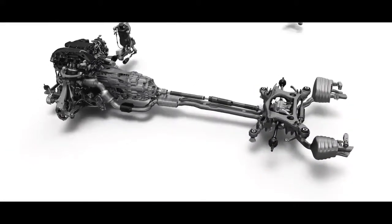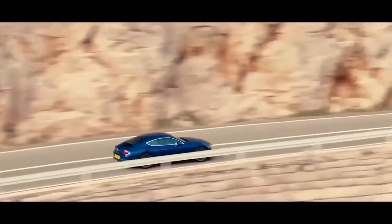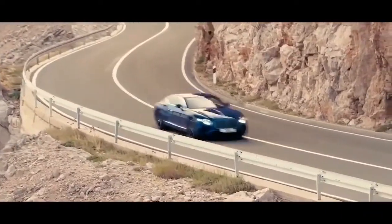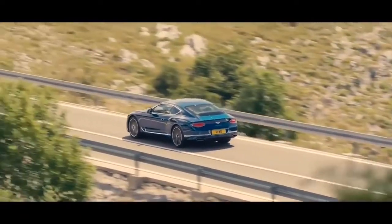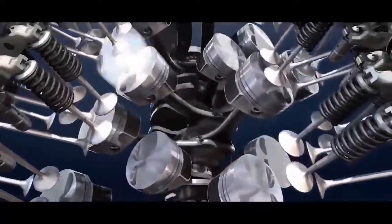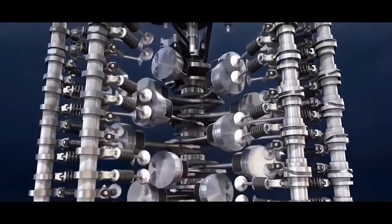The Bentley Dynamic Ride system allows us to tune the car to a sporty behavior, but also to a Grand Tourer comfortable behavior. The system keeps the cabin completely stable. 12 cylinders are always the pinnacle of engines you can have in a car, and we defined this engine now for the new Continental.